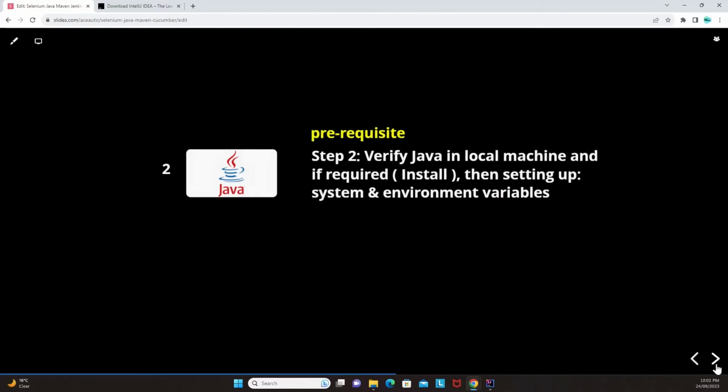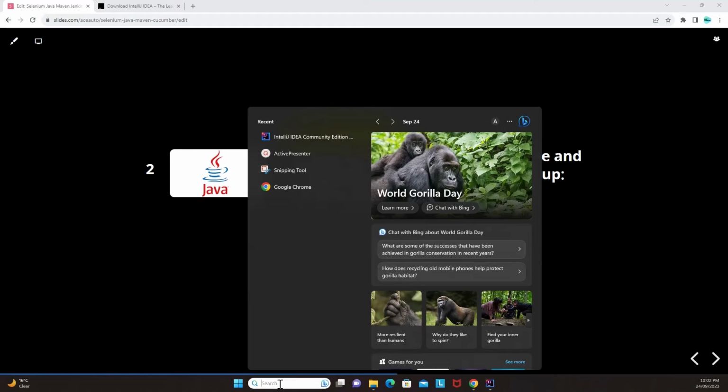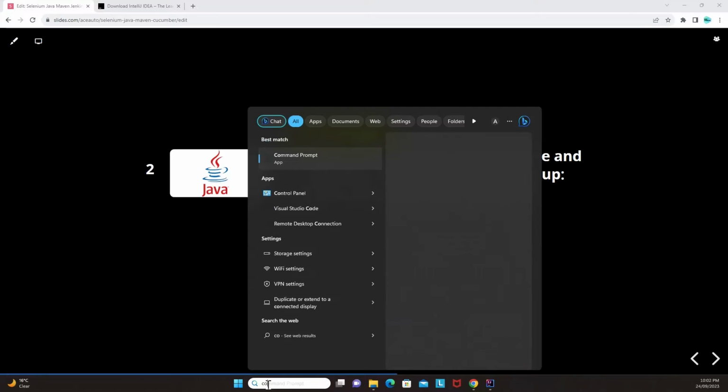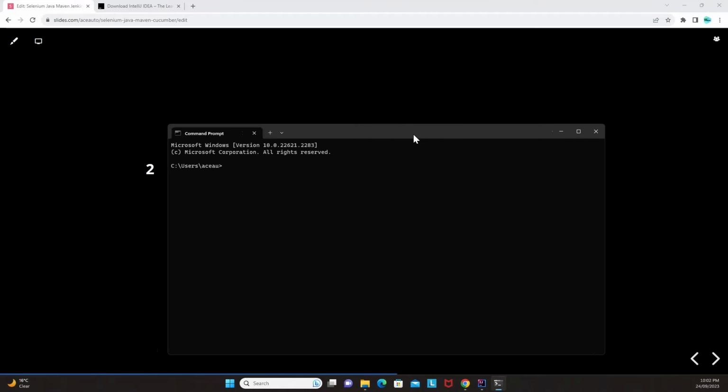Now the second step that we'll really require to do is a prerequisite, which is step number 2: verify Java in local machine, and if required we have to install it, and then set up the system and the environment variable. Now let's get that done. For verifying whether Java is really present in a local machine, we need to search for command prompt in our machine. So I'll click on this search button over here and type command prompt. I'll single click on this, and something like this will open up, which is a command prompt.